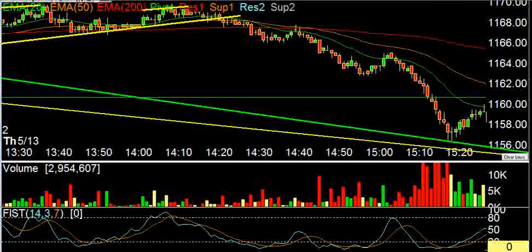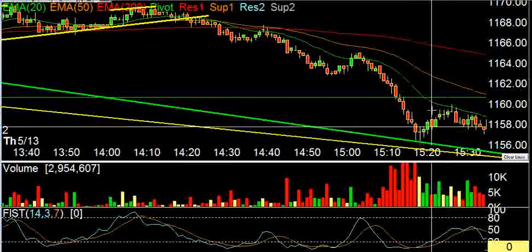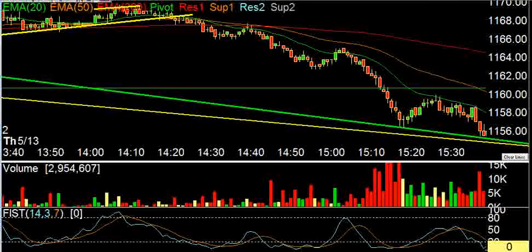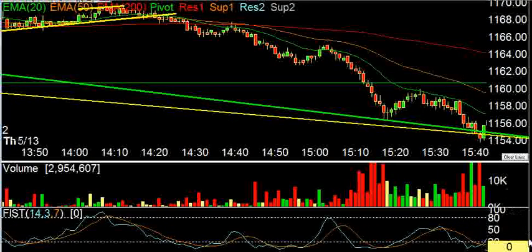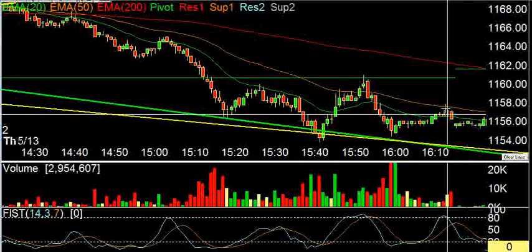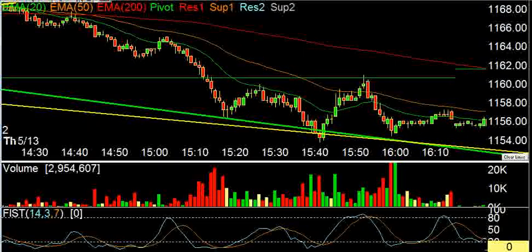I took a trade there, had a nice bounce off of that. Took it right into 20. That was another 2-point trade. And again, it actually came back, retested the lower trend line again, and bounced off it again. So very important level. Then the market closed. And that was the end of the day.